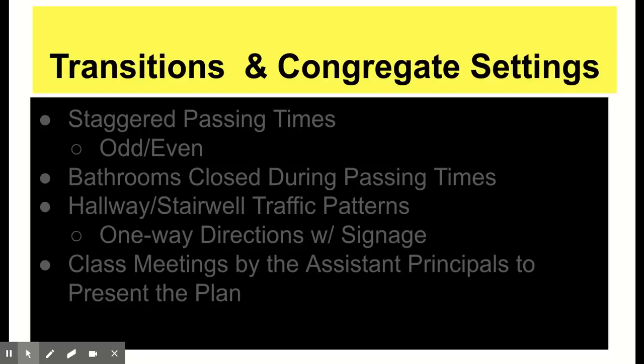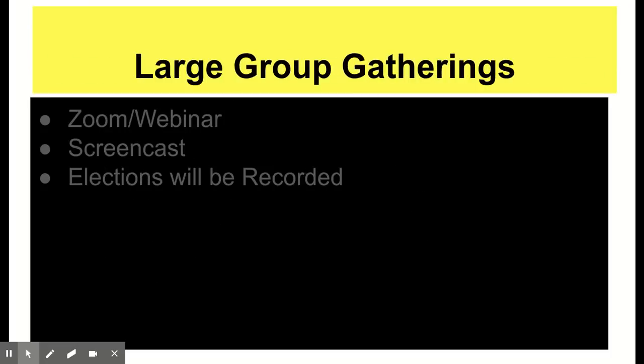All bathrooms will be locked during the passing times in order to prevent students from congregating in them. All bathrooms will be available to students during class times. Teachers will manage bathroom usage requests. Our hallway traffic will follow one-way patterns. Again, our newly purchased building signage will clearly delineate where to go. Our assistant principals will cover this information during our virtual class meetings.